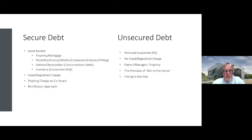There's fixed and registered charges. There'll be floating charges on the company. And when I put down the bullet point there, that there's a belt and braces approach: don't be surprised that even though lenders might be looking to secure the loan against plant or debtors, they also seek a floating charge on the remaining assets of the business. It tends to be a feature these days of most lenders that they will seek to get whatever security is available to them.